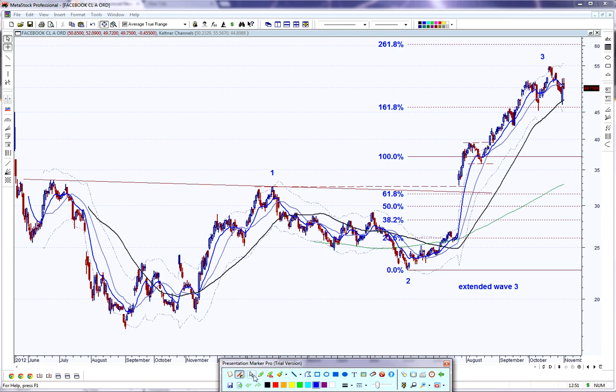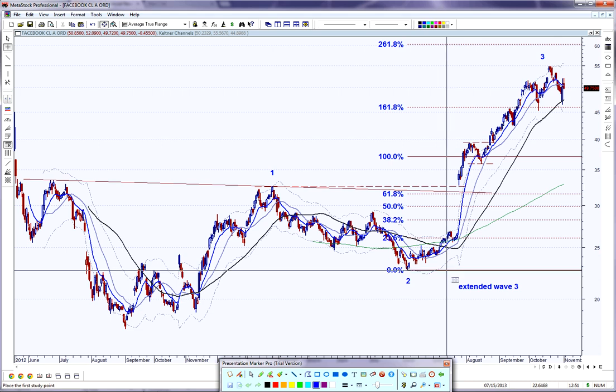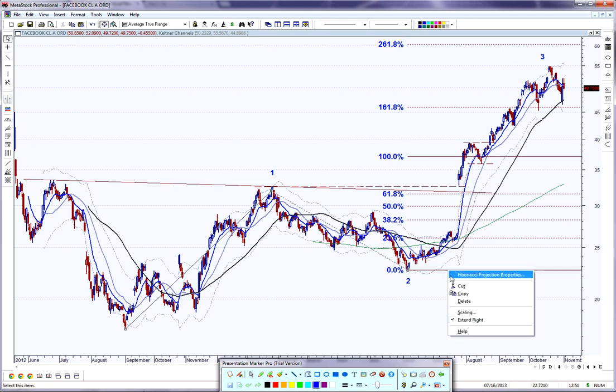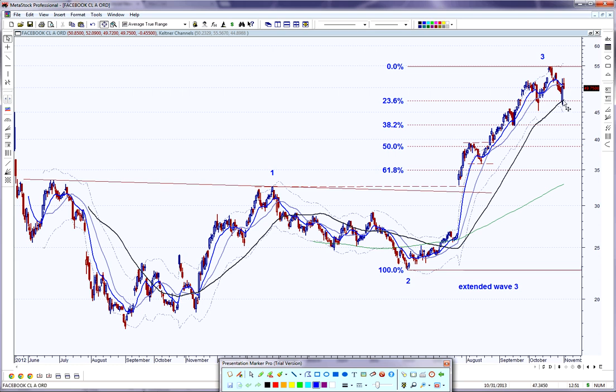And so when you get an extended wave, the correction has a tendency to be shallower. Okay, so if we come back down to here, let me get rid of this first so we don't have too much stuff going on. Let's look at the retracement of this move from the bottom, wave 2, to the top of wave 3, 23.6%. So that's a normal shallow retracement, okay? We could easily say that the correction has happened on Facebook now, and that we've got a fifth wave up to the top.